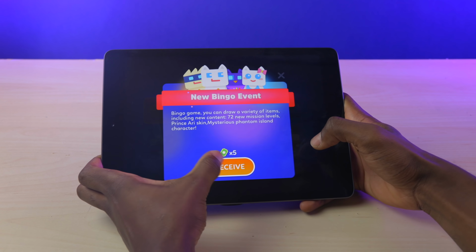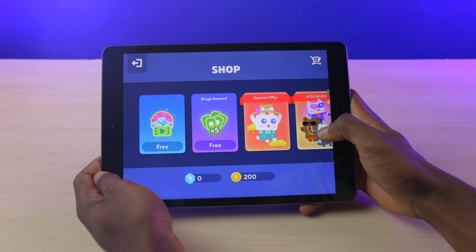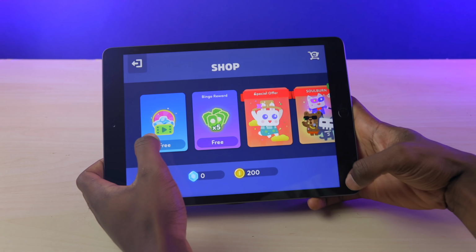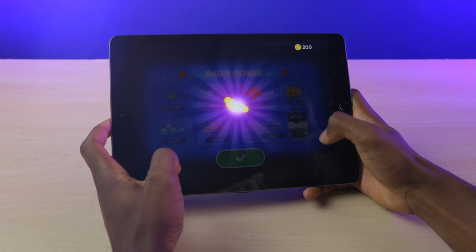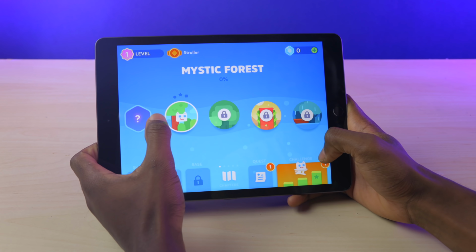This is Super Phantom Cat 2. You can get this on iOS and on Android. It's a nice little 2D platformer, and I like it because everything's just so colorful and shiny, and it's really easy to play because I suck at video games.